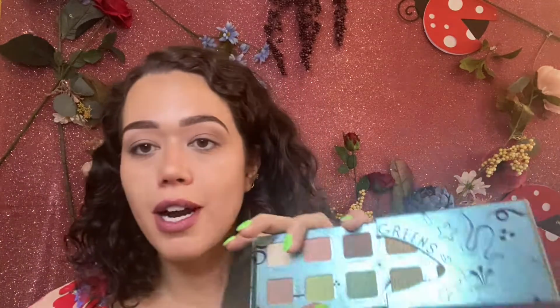Okay, so I'm going to try the super greens on the lid and see how it goes. Oh, that's cute. I'm not mad at this. I'm gonna put a little bit towards the center and then blend it out like that. So it looks almost like a garden-y eye look.